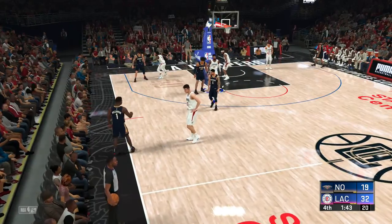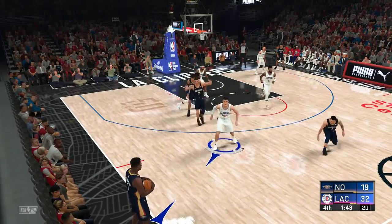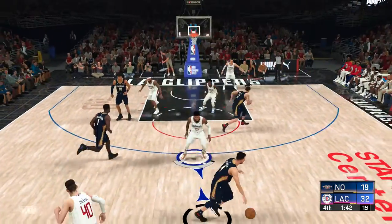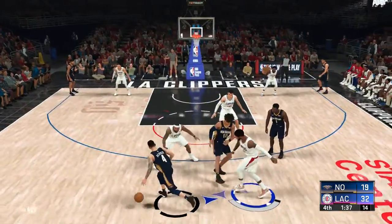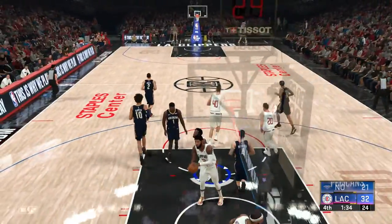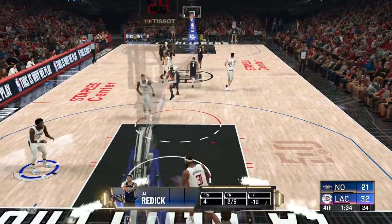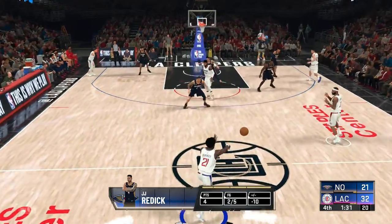Catching up on the changes for Los Angeles. Zubats is checked in for Harrell. Marcus Morris comes in for Jermichael Green. Paul George, he's checked in for Lou Williams. And it's Patrick Beverly in for Reggie Jackson. Now here's Redick. Good on the bucket. Final quarter of play, about a minute and a half off the clock into it.